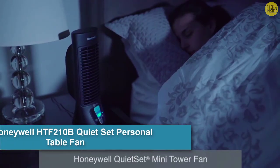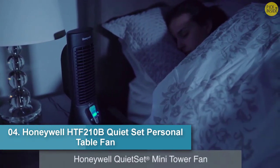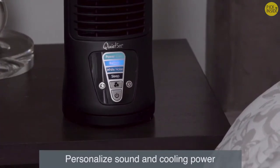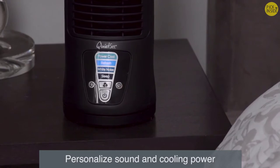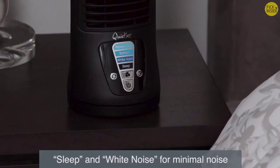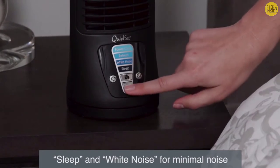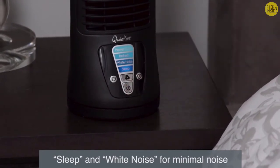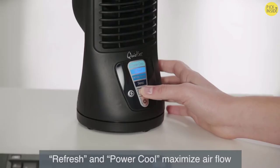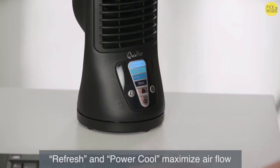Presenting the Honeywell Quiet Set Mini Tower Fan. Ideal for use in bedrooms, this fan's quiet set controls allow you to personalize sound and cooling power based on your preferences. Set the fan speed to sleep or white noise to enjoy gentle air circulation and minimal noise while you sleep. Refresh and power cool settings are ideal for use at the office or when more cooling power is needed.